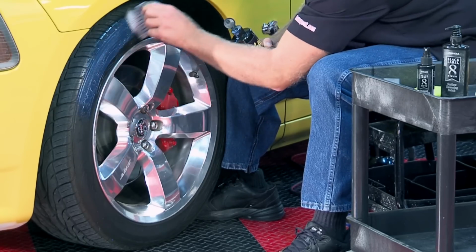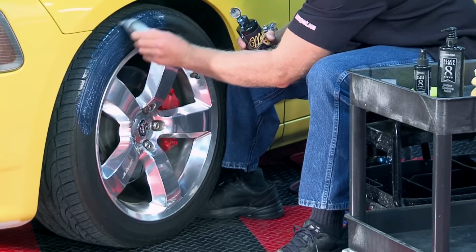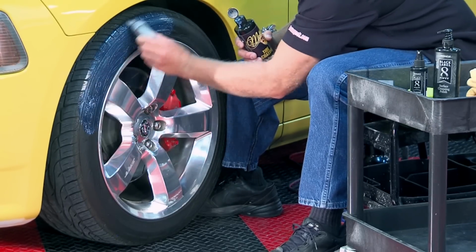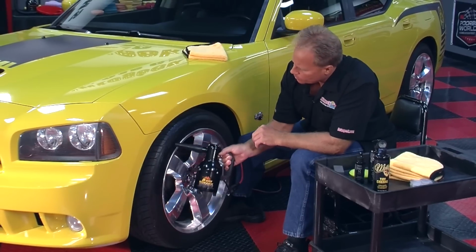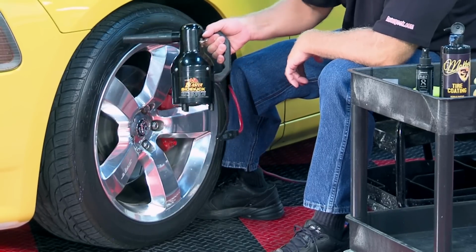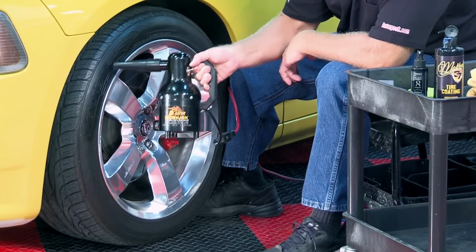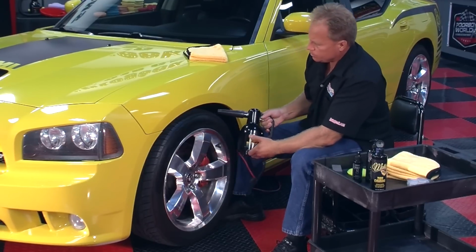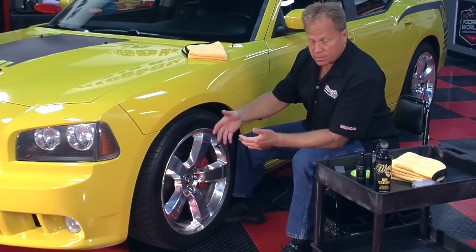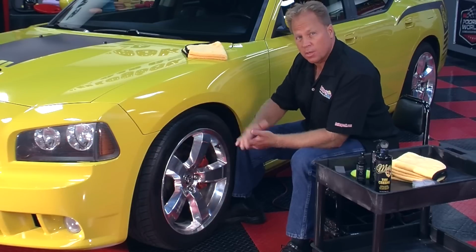And as you can see, by applying more coats, I'm getting a deeper, darker shine. I'm also building up a thicker layer of that acrylic resin protection. So the Sidekick dramatically dries the coating faster, pushes it in all the cracks and crevices. It's an optional step, but it's a step I like to use.